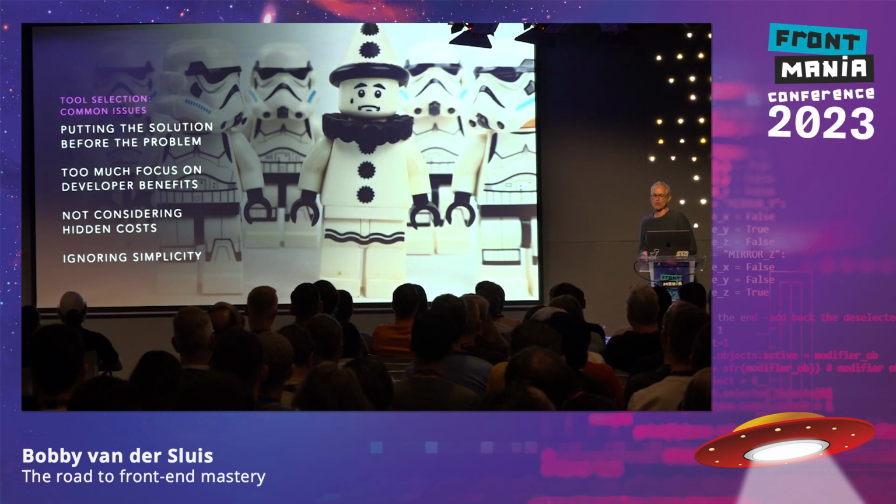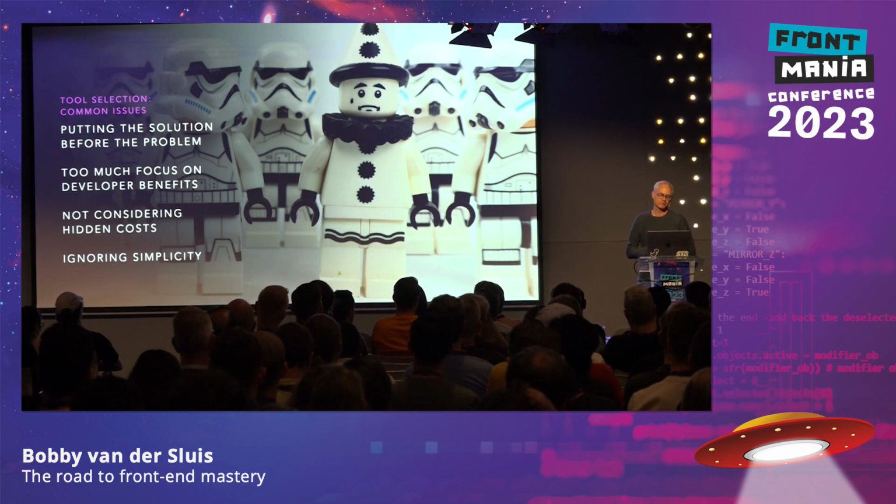Because a lot of things can go wrong when we select our tools, and here are my top 4 examples. We can put a solution before the problem, have this nice stack to start with, and then it's like, oh, give me a project, I'll make it with my favorite stack. Or we focus way too much on developer benefits, only looking at our own benefits. We might not consider hidden cost, or just ignore simplicity.